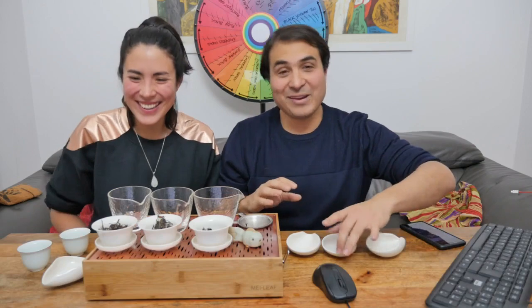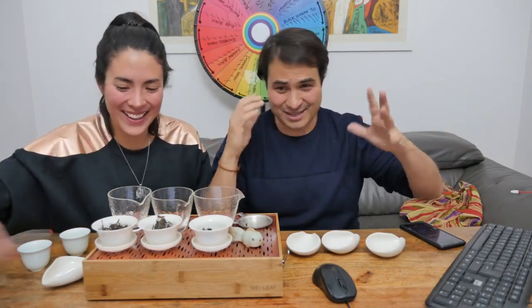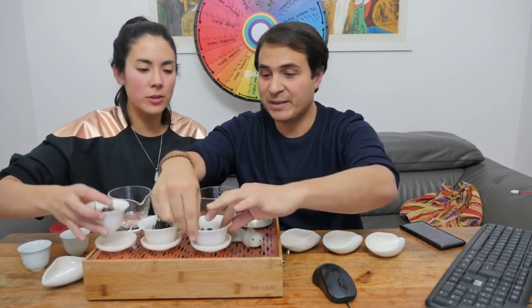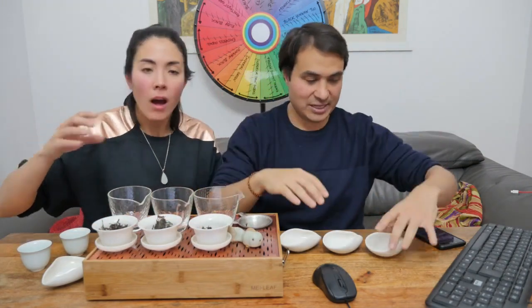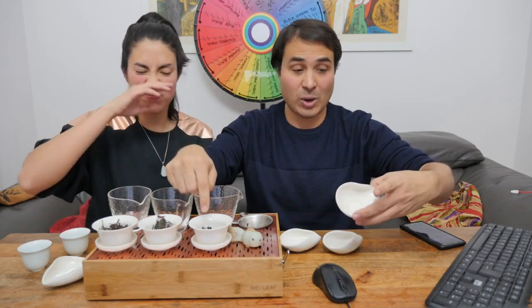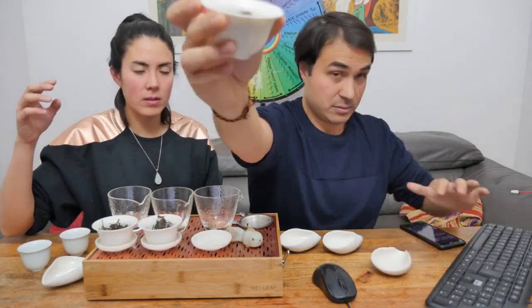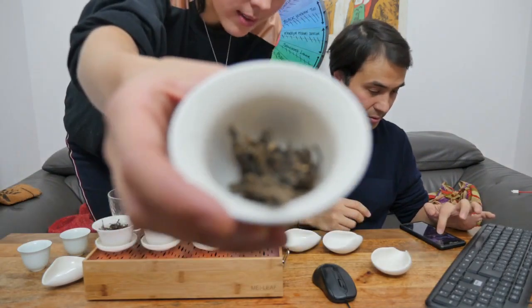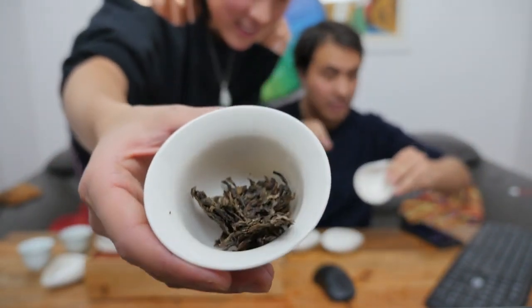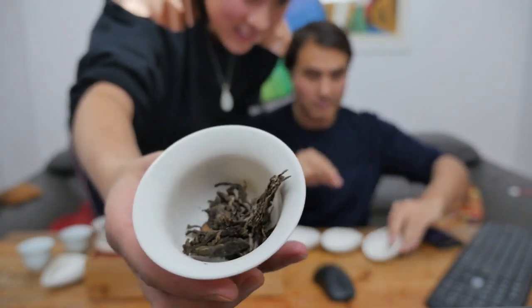Okay, so what we have here, moving on to tea. This is very bizarre, this Mei Leaf Sessions. All right, we have here 3 Puerh samples. It would have been nice if these were warm, but anyway, too late. Three Puerh samples. This is a 2012 Puerh from 300-year-old tea trees from Manoa. 2012, 300-year-old tea trees. Next.